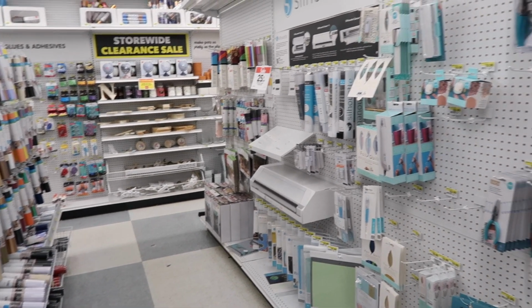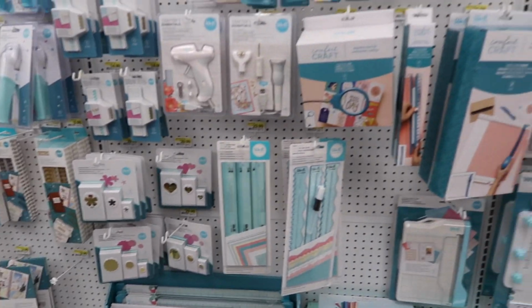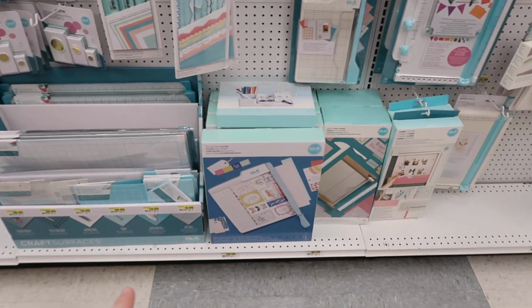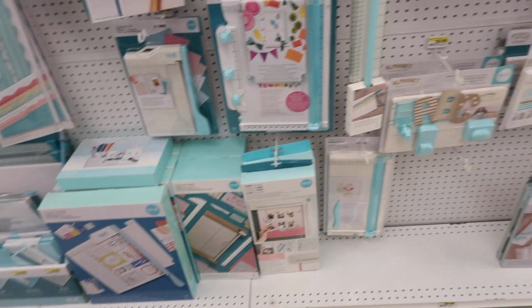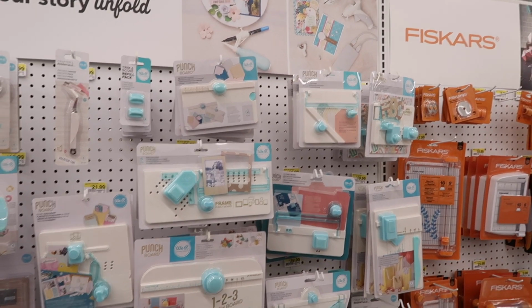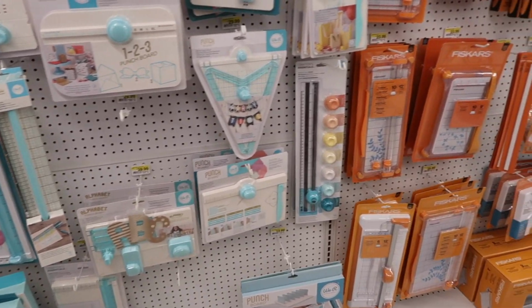On the opposite side, we do have the tool section, which again is much bigger than the one I have at my Joann's store. They have a ton of guillotine cutters and foldable paper trimmers in stock, as well as the laser square, which a lot of people talked about when it first came out. And they have punch boards. I think mine maybe has one or two punch boards, but not nearly this many. I don't think this is all of them though, but it is very impressive.